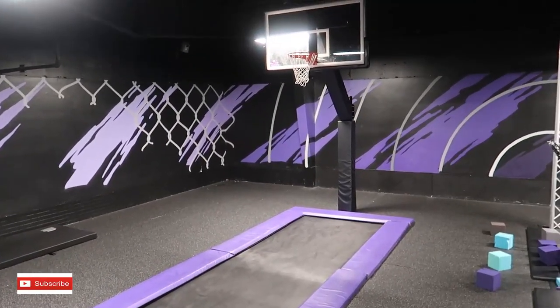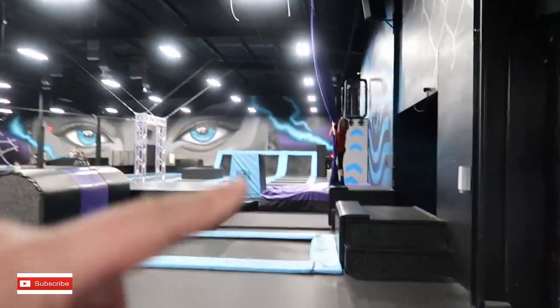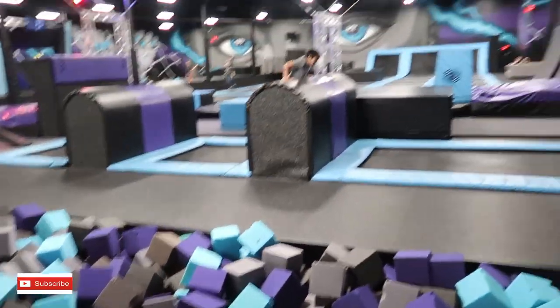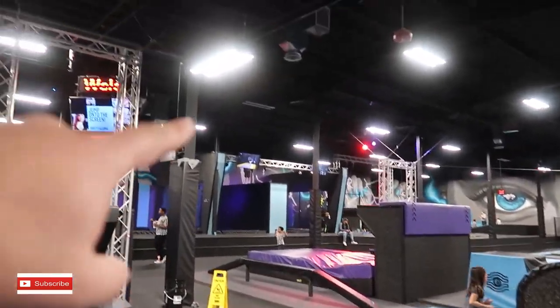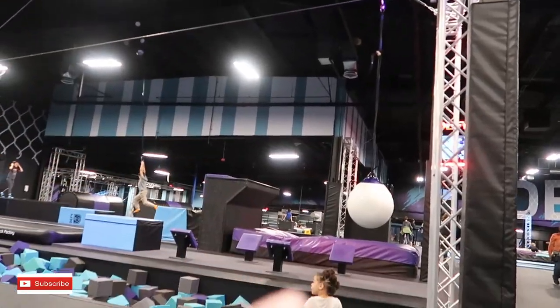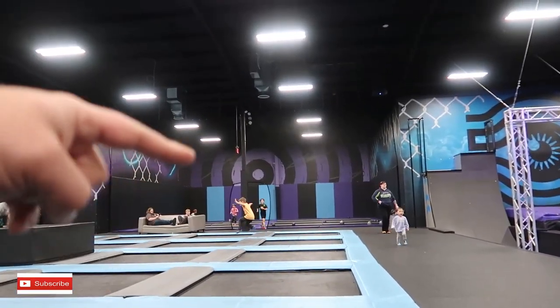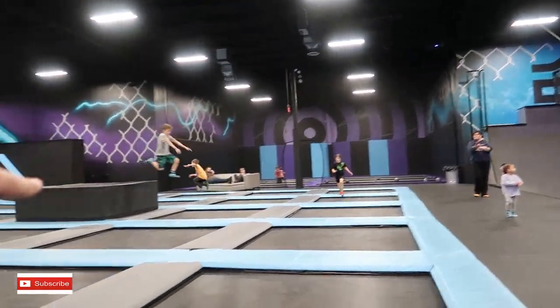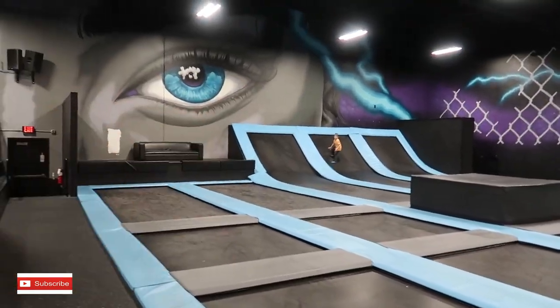I gotta find a basketball. Here's the zip line, which you fall into the foam pit. And then there's the obstacle course. And then the jump wall, the walls where you jump up, run up the wall. And then you have the other obstacle course right here. We got dodgeball back here. Bit different setup. Of course, the general jump area, which he's having the best time ever.